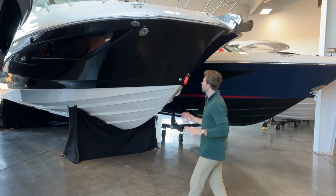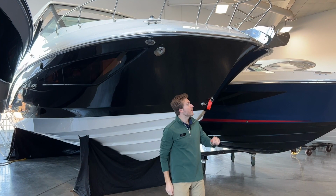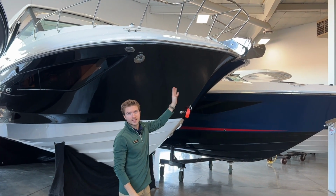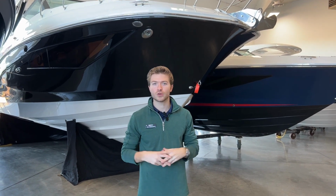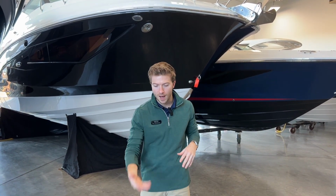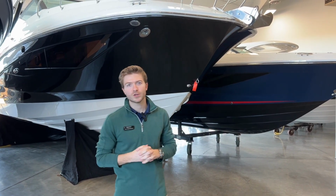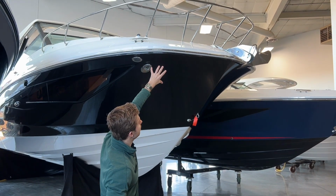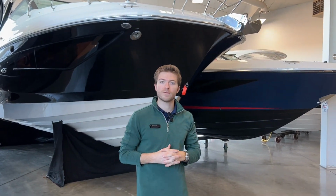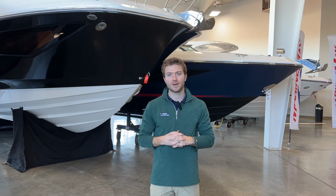A few things just up front to point out. It does have docking lights. Your horn is right here, and then looking up at the windlass anchor, really slick, really easy to use. You can use the buttons on the helm to control the windlass anchor to automatically drop that into the water and bring it back up. So nice feature, keeps it easy for the captain. And it also has a nice big railing up there in the bow, so you can be up there, feel safe while you're enjoying that beautiful sunny day. Let's go take a peek at the interior of this 320.